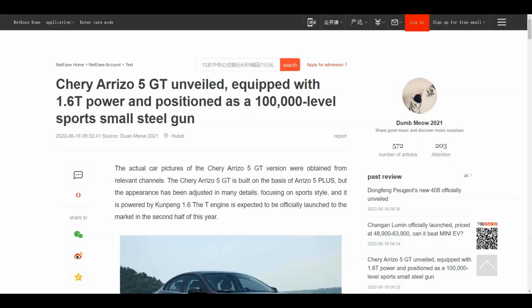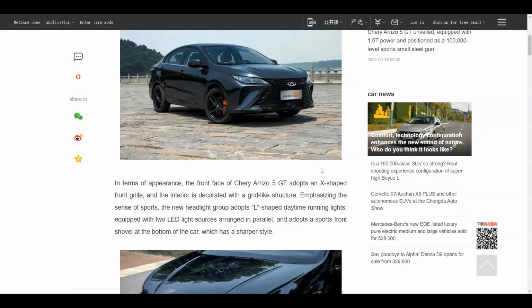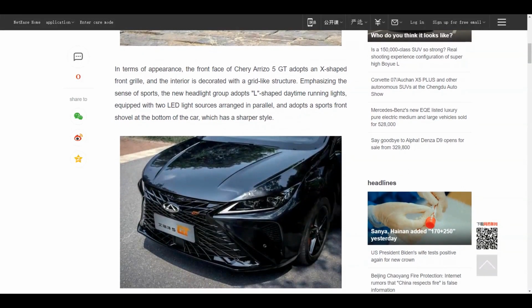Googling around, I'm trying to find more information about this vehicle, and if you type in English, you find less information. So you have to figure out how to type Chinese and then use Google Translate to translate this information. Right now, this is a site in China where I have used Google Translate. Just scrolling down, you would see that it says it adopts an X-shape front grille and the L-shaped daylight running lights, with two LED sources. So this is very Lexus type, right?